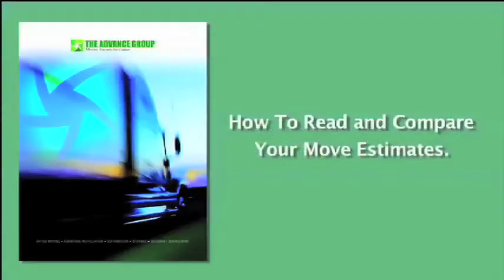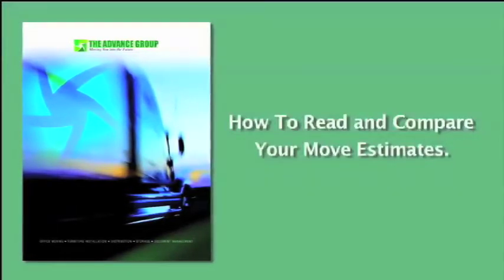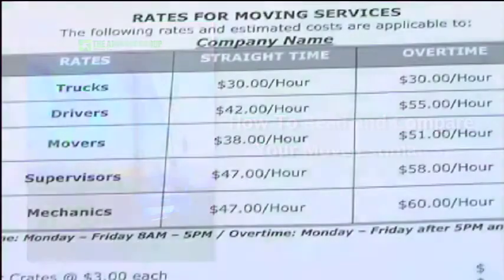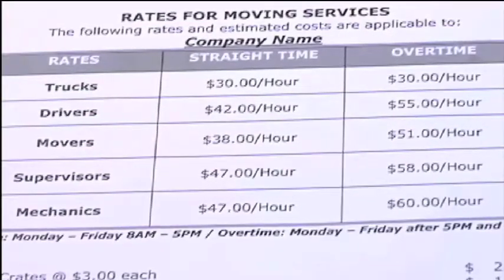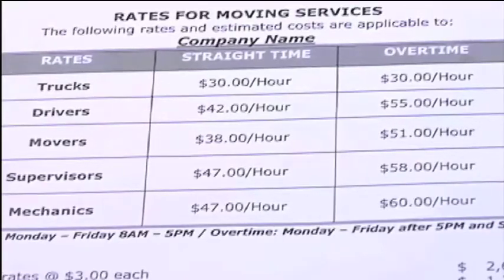Now it's time to talk about the pricing in the move estimate. The Advanced Group is completely transparent, and you should expect the same from any moving company you receive estimates from. It all starts with the hourly rates. You'll find that at the top of our estimate pages. These hourly rates include hourly rates for trucks and drivers, movers and supervisors, and mechanics if needed.